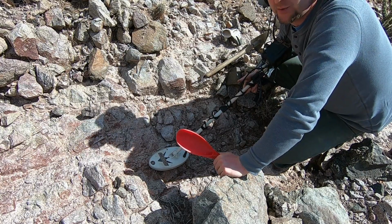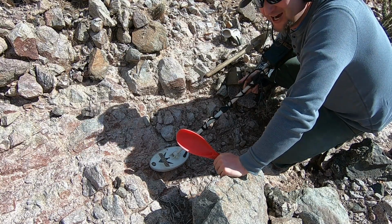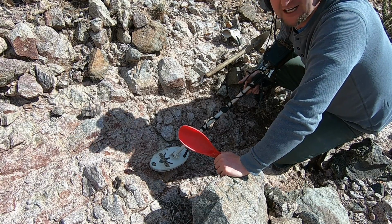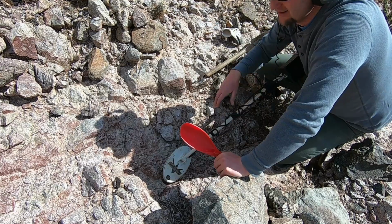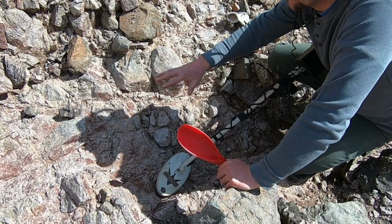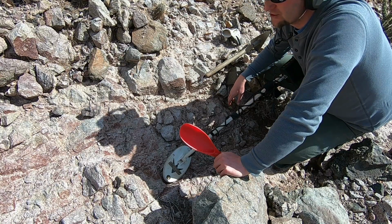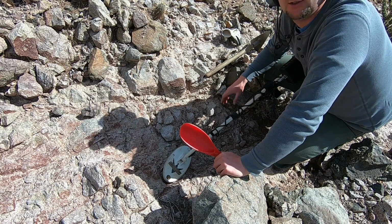Persistence, guys. I've been swinging all day, exhausted. Parts of me really want to give up, but I just got to keep pushing. I got to find that gold, man. I've been detecting this kind of granitic looking bedrock for quite a while now. There's vast stretches of it, not a whole lot of gravel, no signals.